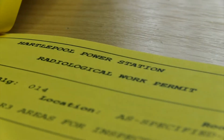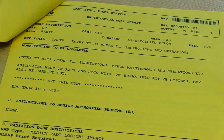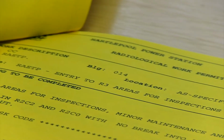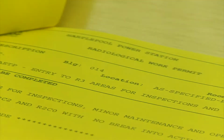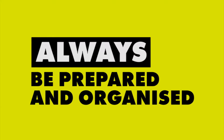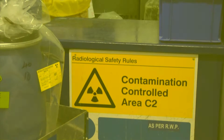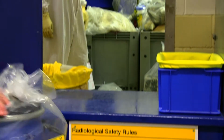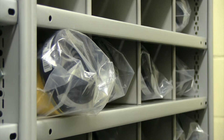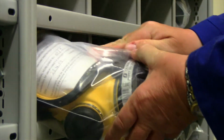Your radiological work permit is the means by which we provide you with instructions to keep your radiation dose as low as reasonably practicable. Your RWP will have guidance and instructions to follow. If your RWP requires monitoring staff, you must ensure that they are arranged in advance, and work must not start without them. If you're required to work in contamination-controlled areas, you'll receive additional training. The same applies if you're required to wear respiratory protection for airborne radioactive contamination.